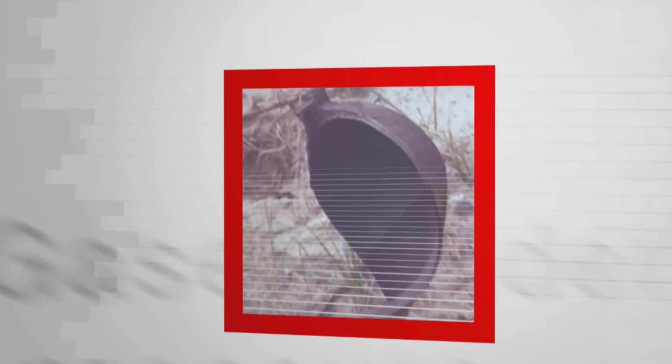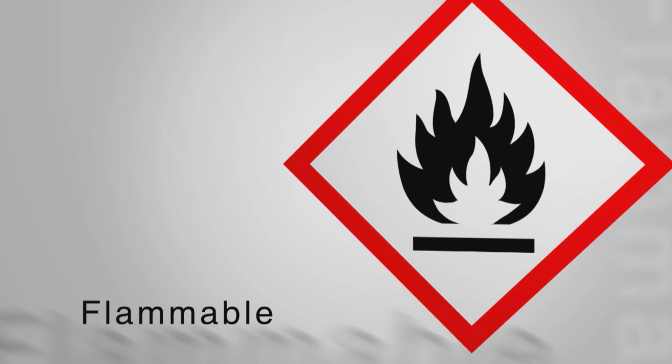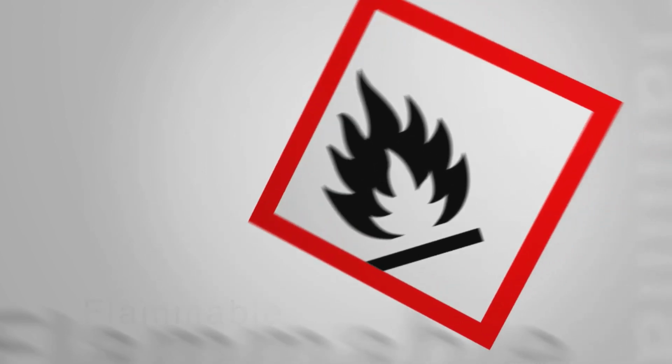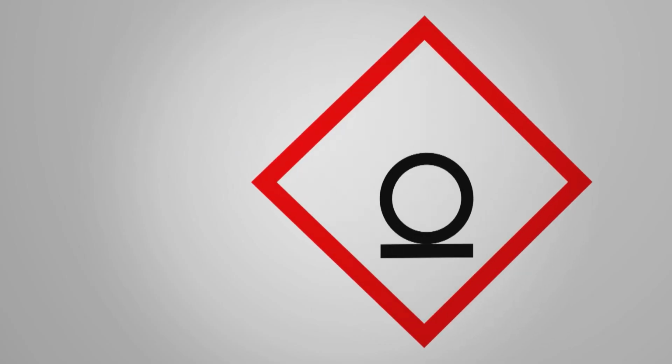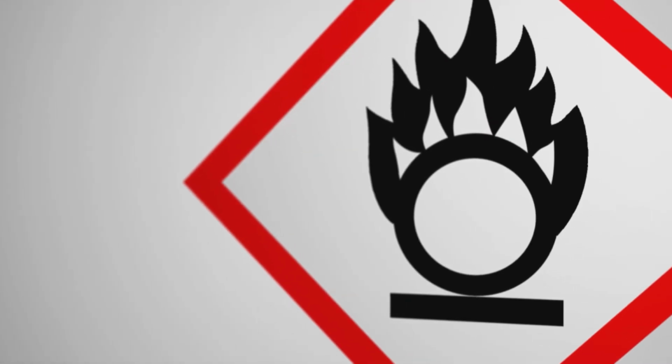If they are destroyed by a fire, they can even turn into a highly dangerous missile and fly hundreds of meters. The pictogram with the flame warns against flammable and spontaneously flammable chemicals. Especially chemical liquids and their vapors are flammable. They can cause fires, deflagrations, and also explosions. This hazard pictogram indicates that the chemical is oxidizing and thus is a hazardous substance that can cause flammable substances to burn even in the absence of air.